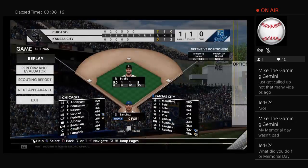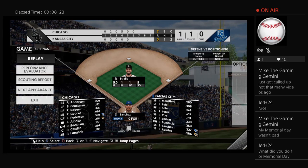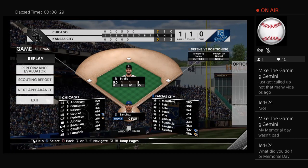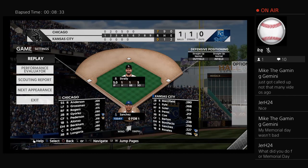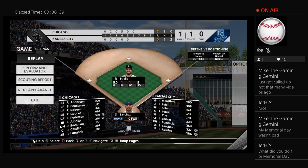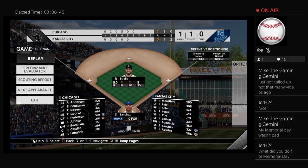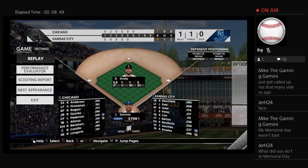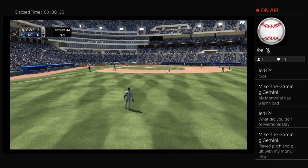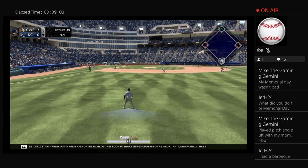Digging in for his second at-bat, Yolmer Sanchez. He'll start things out in their half of the 6th as they look to shake things up here for a lineup that, quite frankly, has been non-existent to date.